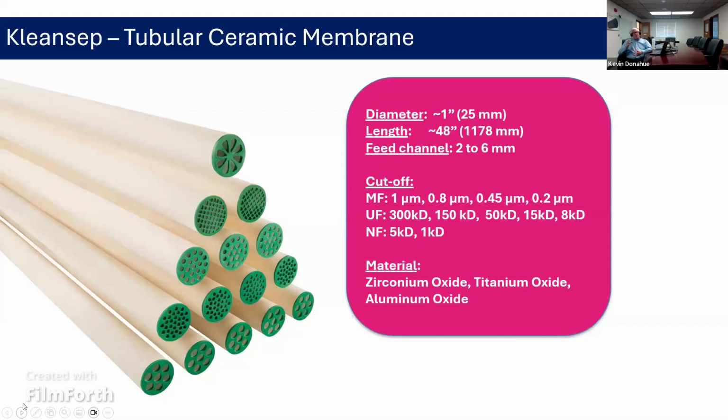These membranes also have FDA approval. All the components that we use to make the CleanStep membranes are approved for food contact. So they're being used in applications such as wine processing, beverage clarification, juice clarification, potable water filtration, any kind of application that might involve a product to be ingested by humans or animals.